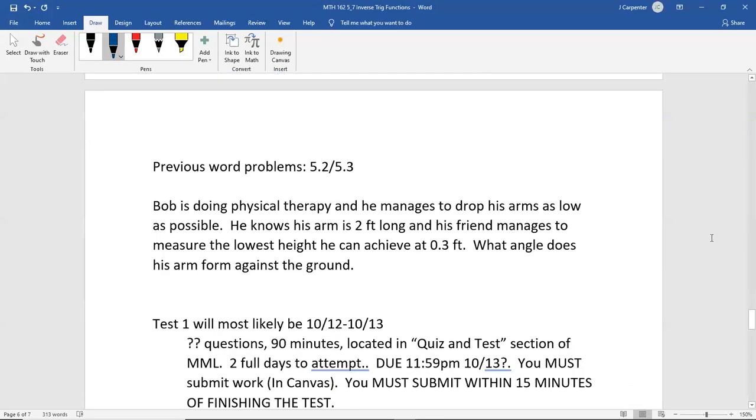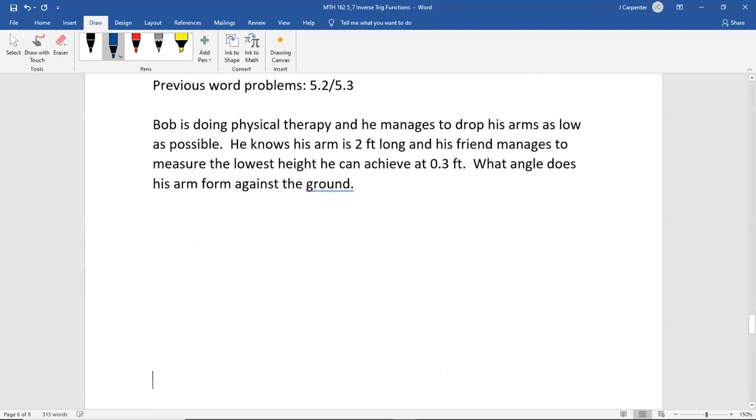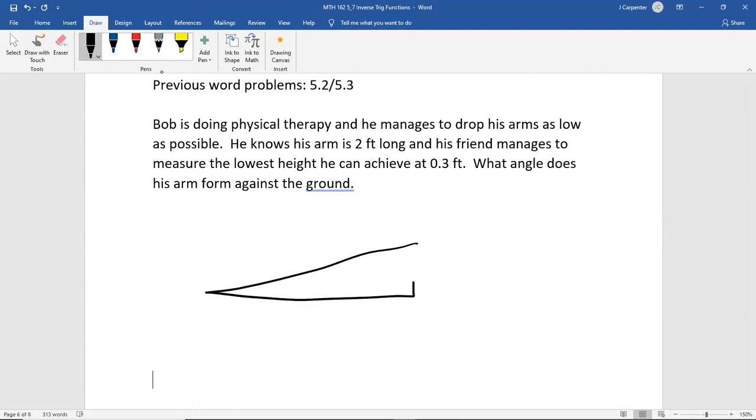So here's what I'm saying. This is the image, and they basically draw these images up for you anyway. So he's pretty low at this point. This right here is his arm. Let's say it's not right at your shoulder, it's in your armpit, but that pivot point might be a little off center. Don't worry about it. But that's his arm, which we said was 2 feet long. So he's got a 2 foot long arm.